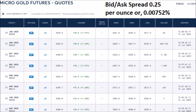CME gold contracts have no interest charged on the leveraged amount because they're agreements to buy or sell a specific amount of gold on or before a specific date. I'd like to emphasize that you can trade in and out of a CME contract as many times as you'd like, long or short, 23 hours a day prior to the delivery date.